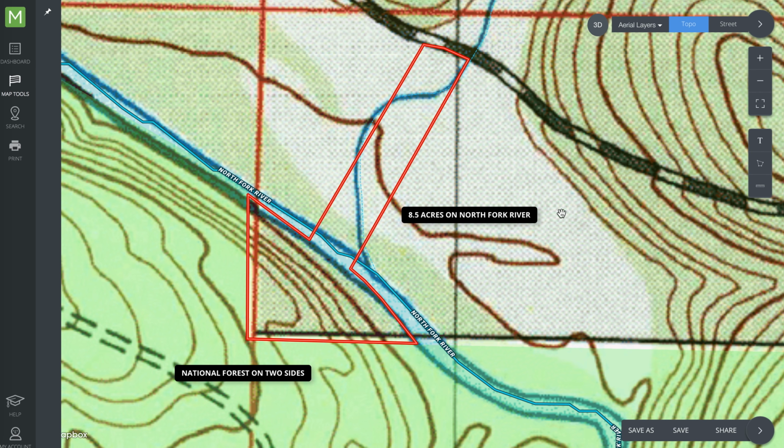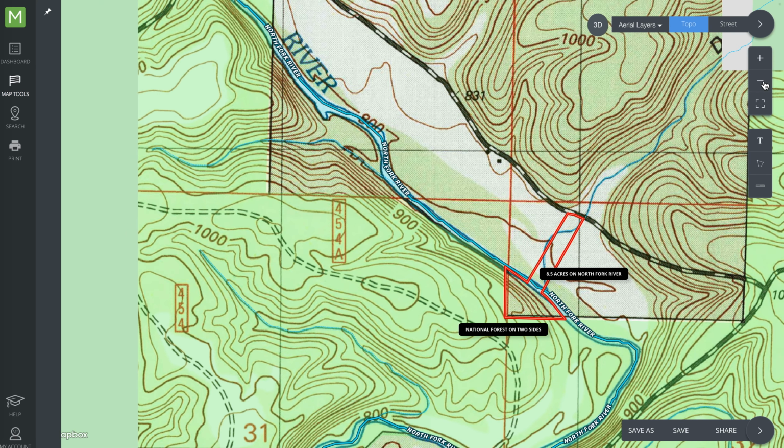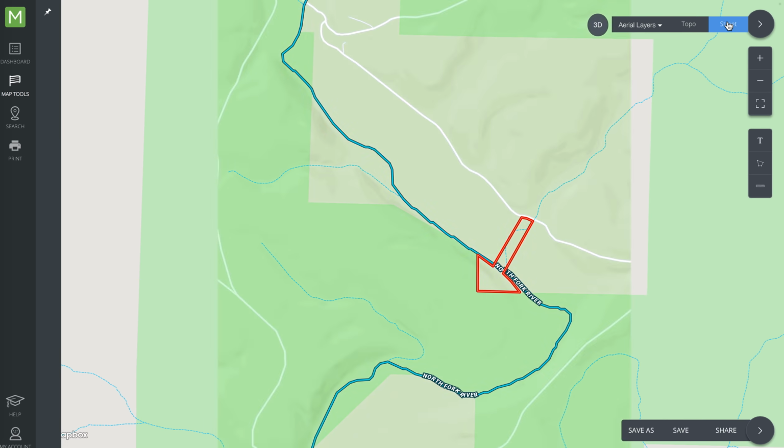But wait, there's more. There is a Forest Service road, and if we back out a little more, maybe we can see that. Maybe it'll even show it on the street map. I'm not sure. It does not. So let's go back to the topo.